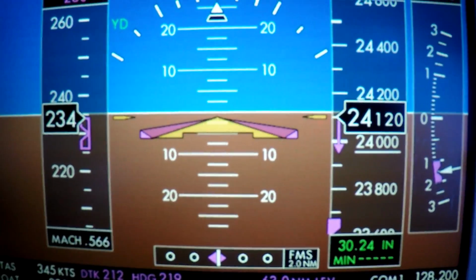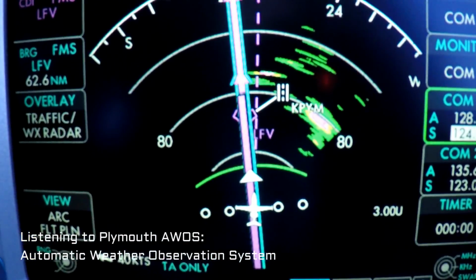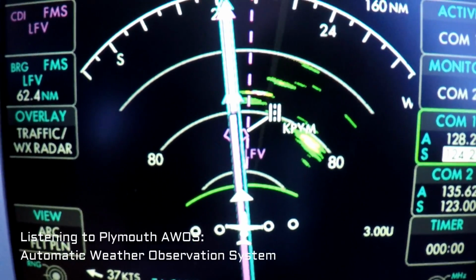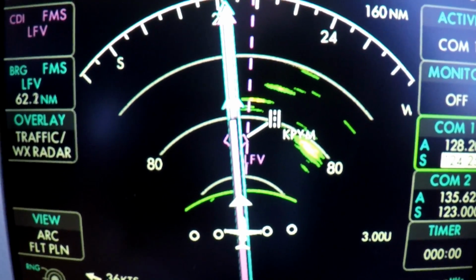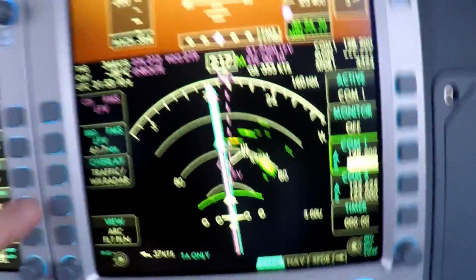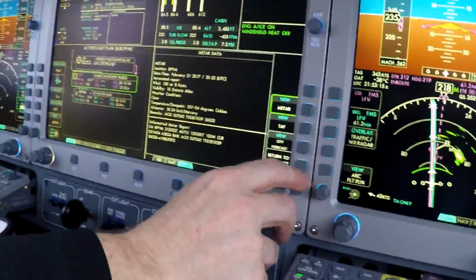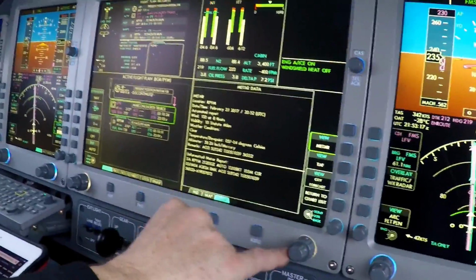Automated weather observation 2152. Descend to maintain flight level 200. Wind 150 at 5. Visibility 10. Okay. We already had the weather here. So 24, so that's a little old now.